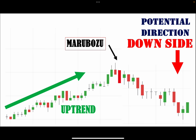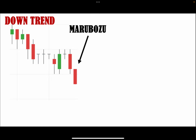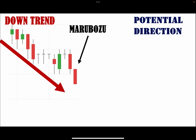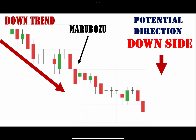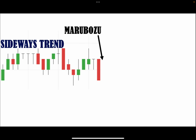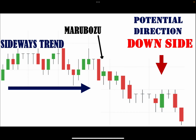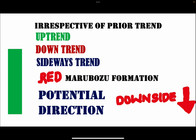So like this, the chart will continue. In a downtrend, if a red Marubozu appears at the bottom, the potential direction will be downside only, so the chart will follow further down. In a sideways trend also, if a red Marubozu forms, the expected potential direction will be downside. So the conclusion is, irrespective of prior trend, uptrend, downtrend or sideways trend, red Marubozu formation always indicates that the potential direction is towards the downside.